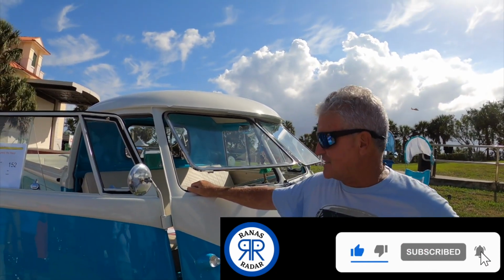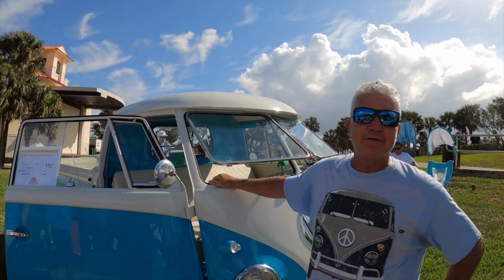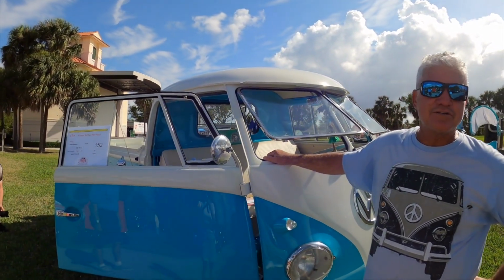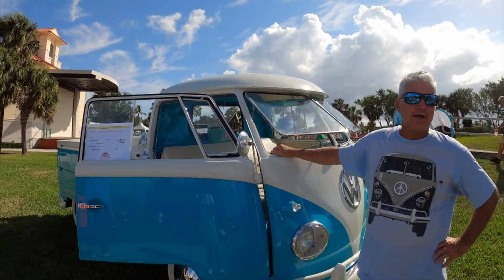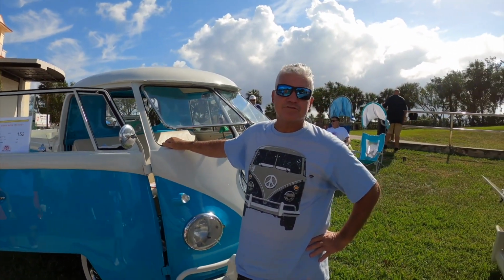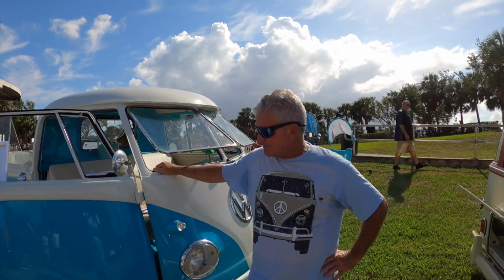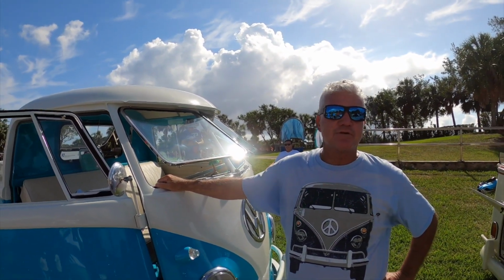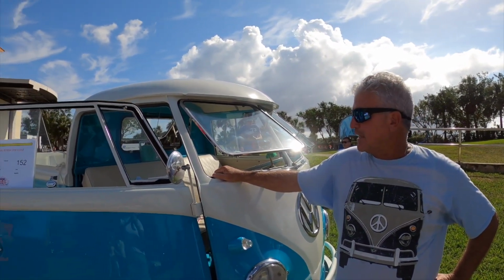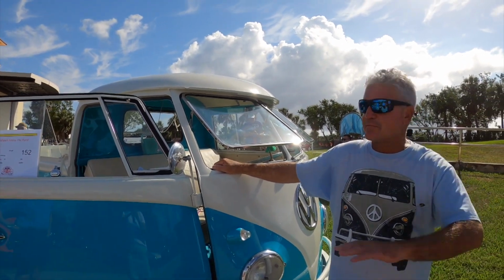I have a 1960 single cab, first generation of the VW trucks. It's all original, and it's certified with a certificate from the manufacturer from Germany. Has it been restored back to original? Yes, I fully restored it back to original, and we kept even the same interior.